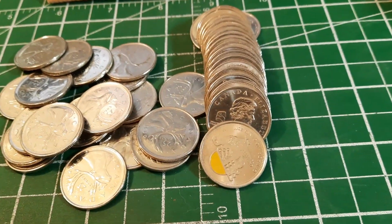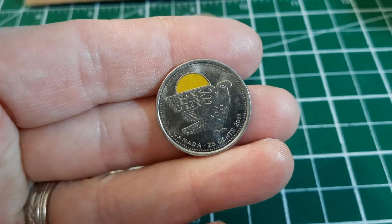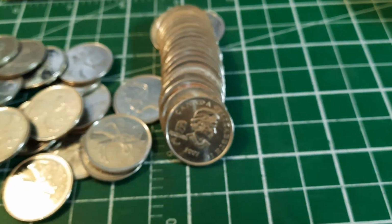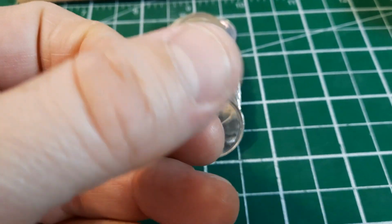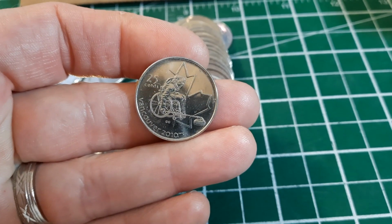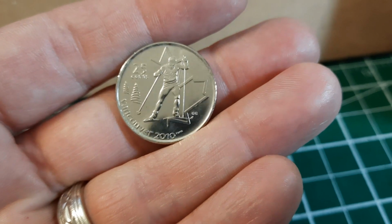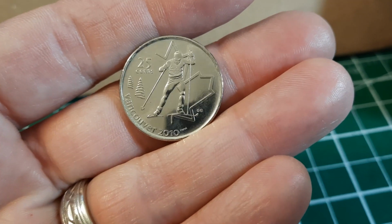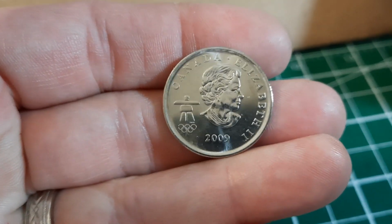But we got a couple beauties here. One is this Peregrine Falcon. So it's in the same series, the Legendary Nature series that we saw the bison in. So that's cool. I'll put that over on the board. And then right behind it, there's a 2007, another Olympic that looks like it's in really good shape. And this one is the Wheelchair Curling, and it is beautiful. Very last coin of the roll, and another gorgeous Olympic. We've been doing really great with these Olympics this box and the last box. That's the cross-country skiing from 2009, and just look at that, eh?